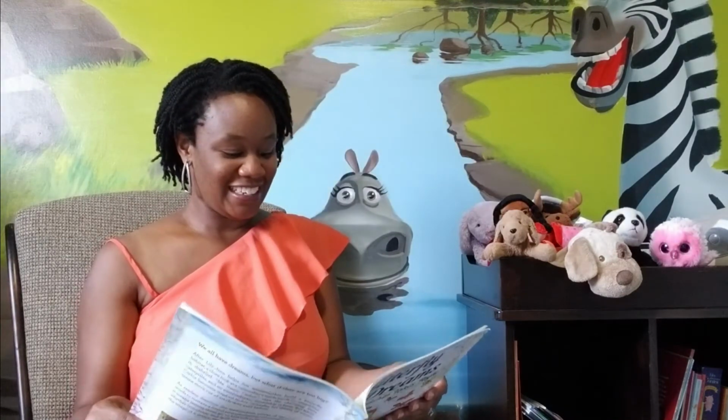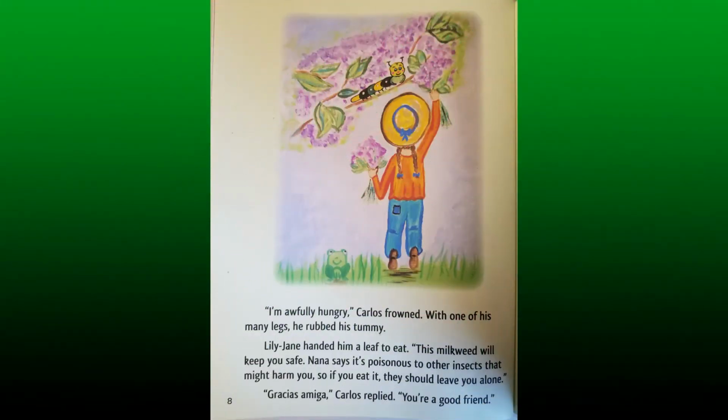So cool. I'm awfully hungry, Carlos frowned. With one of his many legs, he rubbed his tummy. Oh, poor Carlos. I'm hungry. Lily Jane handed him a leaf to eat. This milkweed will keep you safe. Nana says it's poisonous to other insects that might harm you. So if you eat it, they should leave you alone.